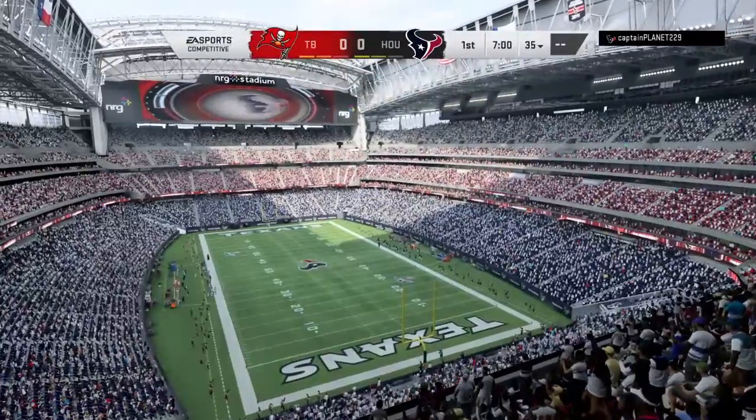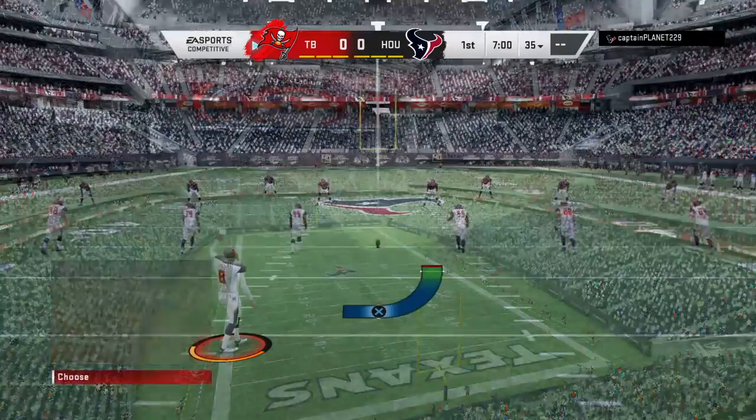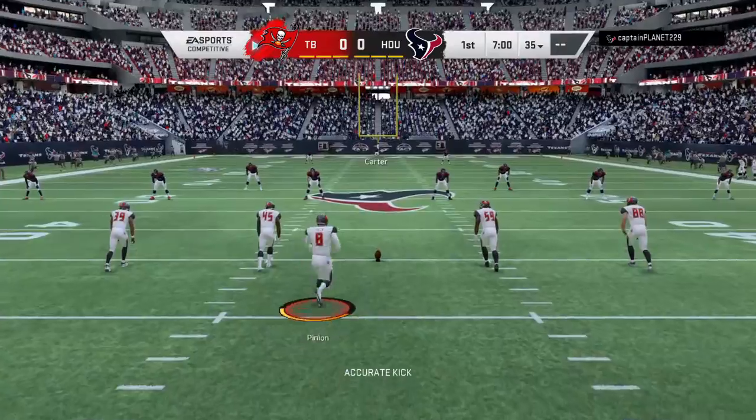Second ago, it was a Texas-sized welcome for their hometown guys. They're fired up and ready to go as they get set to match up with Jameis Winston and the Tampa Bay Buccaneers.